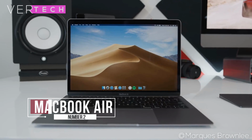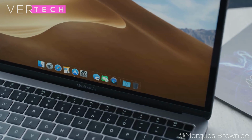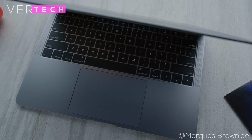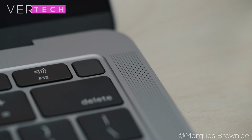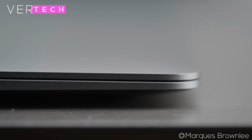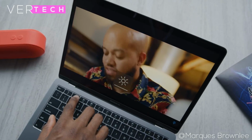Number 2 on the list is the MacBook Air. The MacBook Air 2019 is one of the most premium laptops you can buy for around $1000. It has that really good MacBook build quality, a great 13-inch Retina display, and some good specs. The build quality of the MacBook Air is great. You get a full metal body here, with a really stylish and classy design.